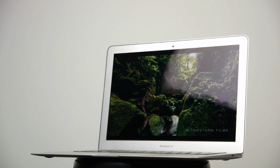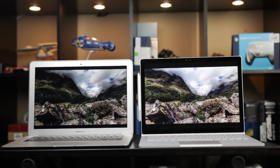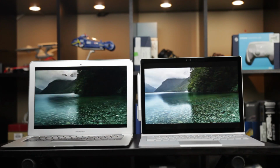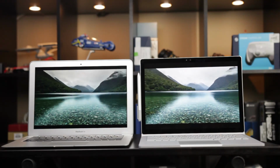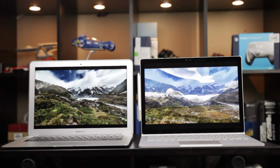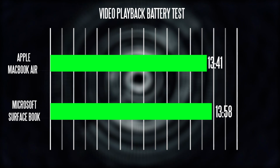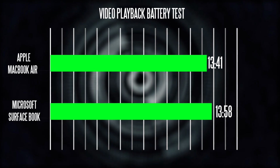Now for years and years, the MacBook Air was the absolute king of battery performance. There was really nothing out there that could match it, and it's really not until now where we have a device that can really stand up to the MacBook Air. In order to control all the variables, we just did a simple video playback test, and we made sure that the brightness was at 50%, the Wi-Fi was off, no applications running in the background, and basically just ran the test until both computers died. It took a while, but here are the results. We got about 13 hours 41 minutes on the Air, and about 13 hours and 58 minutes on the Surface Book. So the Surface Book just edges out the Air in terms of battery performance.